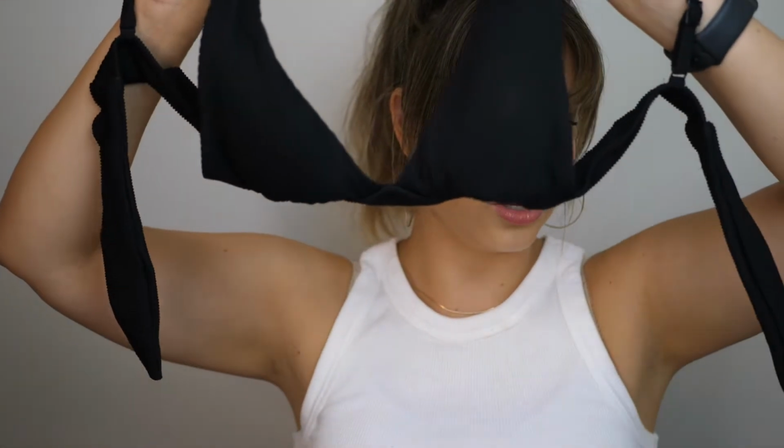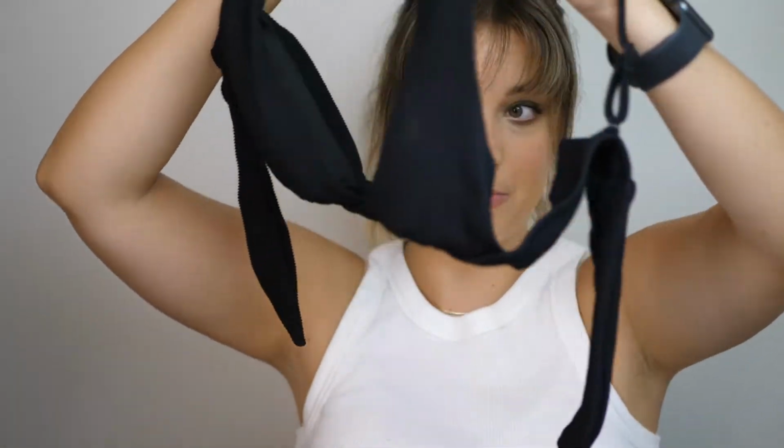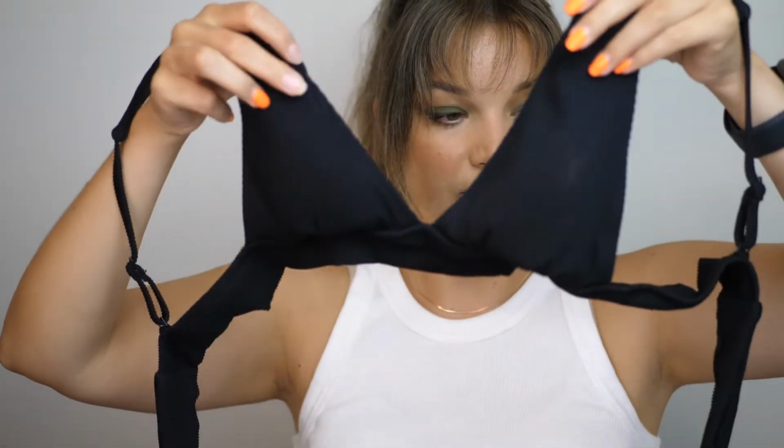And then I'll show you the little top that I got to go with them, but I don't know, I'm not as picky with my tops. So I just got this cute little ribbed top. It ties in the back and then it has the nice V-cut in the front.